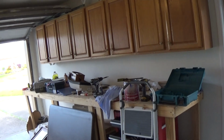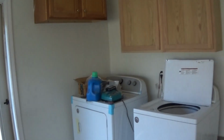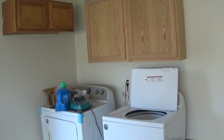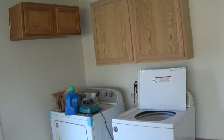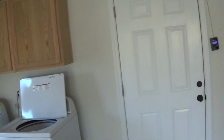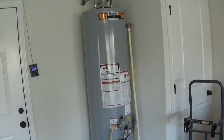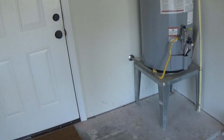And I built me some benches. It's not the cleanest thing right now, but I'm trying to get things unloaded. I've got my washer and dryer here in the garage, and I built me some cabinets there, and I have my hot water heater, of course, in here. But let's go into the house. When you enter the garage, you enter the kitchen.